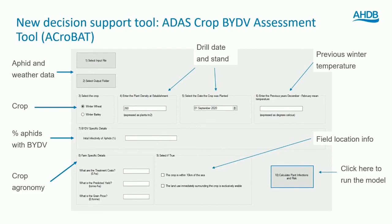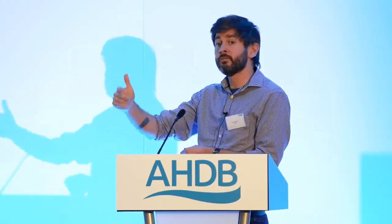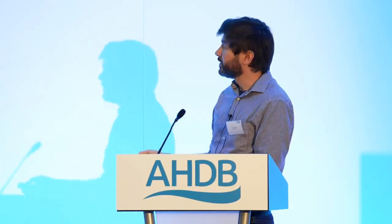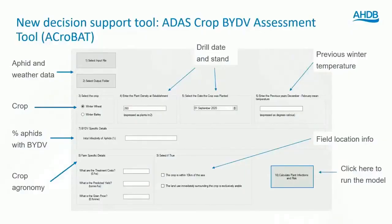And that might seem a bit odd, but the reason we have this is because this is a good indicator of the proportion of bird cherry oat aphids that are migrating into cereals in the winter. So just as an aside, bird cherry oat aphid has essentially 2 life cycles. In the autumn, a proportion of the population will migrate to bird cherry trees where they complete the sexual phase of their life cycle. In fact, the majority of bird cherry oat aphids do that. A smaller proportion will keep their life cycle continuing in cereals, and it's those individuals that will migrate into winter cereals in the autumn, and they continue an asexual life cycle. And the previous winter temperature is a good indicator of that.